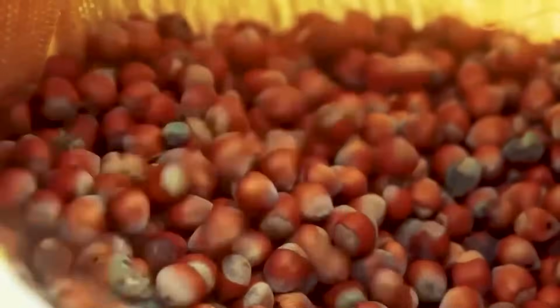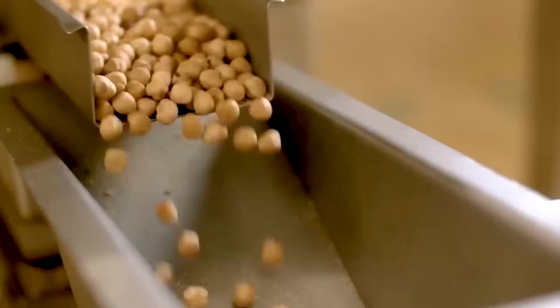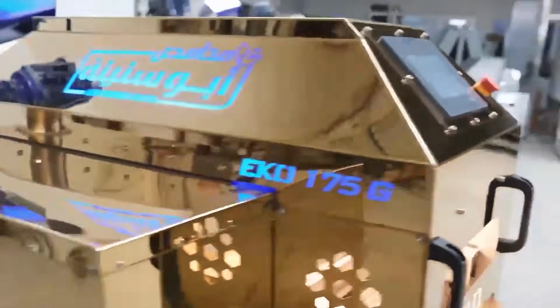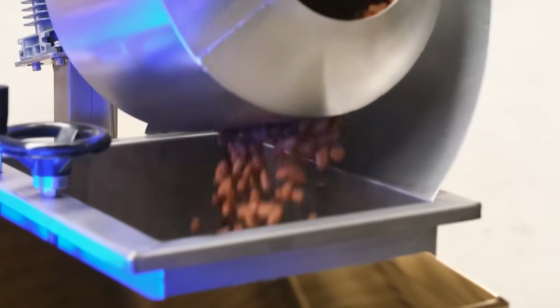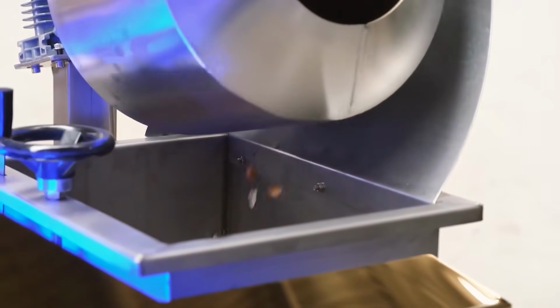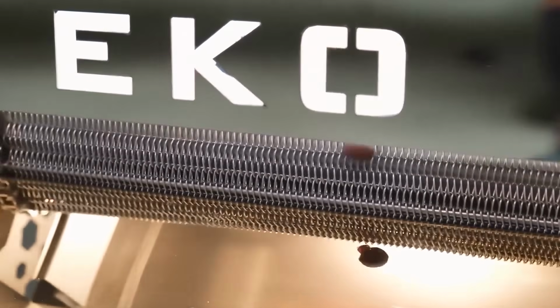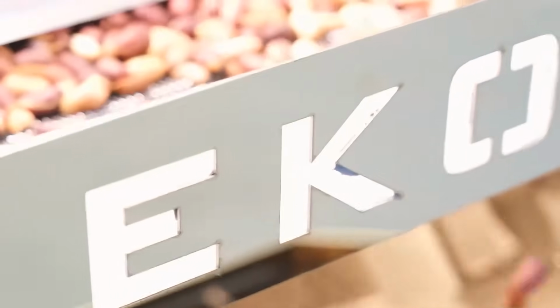The temperature in these roasters typically ranges from 300 to 350 degrees Fahrenheit. The roasting process is closely monitored with temperature sensors and automated control systems to ensure the peanuts are roasted evenly. If some peanuts are over-roasted, they can turn bitter, while under-roasted peanuts may lack flavor. The level of roasting can also be adjusted depending on whether the final peanut butter will have a mild or more robust taste. Once roasted, the peanuts are cooled to stop the cooking process.